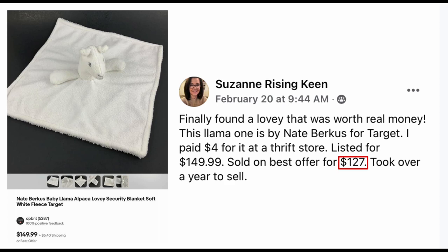Now take a look at this. How plain looking is that? It's just a white blanket with a little white llama in the middle of it. How many of these have we passed over because they're just so plain looking? But yet, it sold for $127.